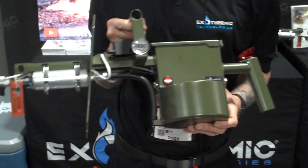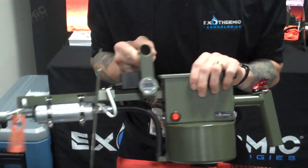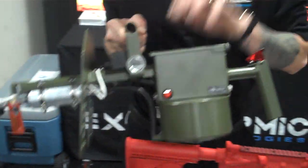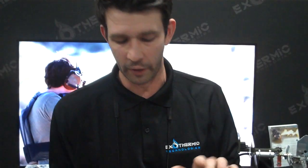And the LRT is more of our staple. This is our first flamethrower as far as the design goes. We've had a little bit different alterations to it, but both of these run at 25 foot. And this long-range torch has a California edition, which is the same LRT chassis, same fuel pump, everything, except for the nozzle, which restricts it to 10 feet.